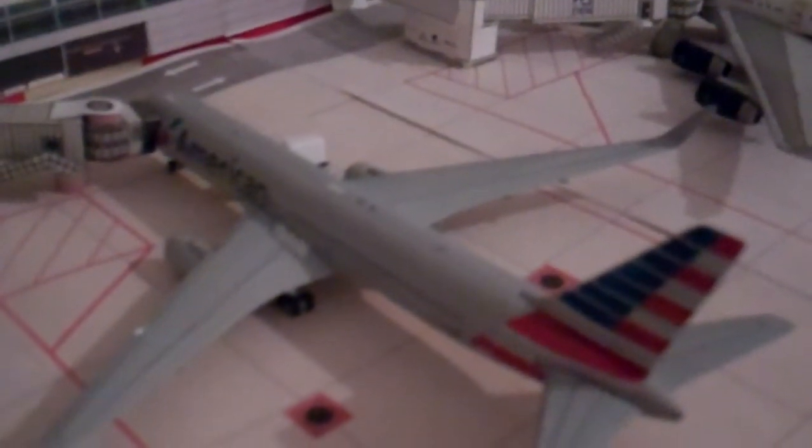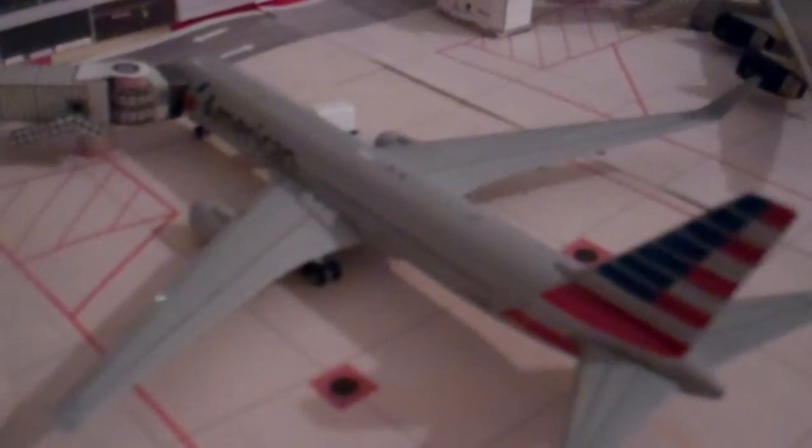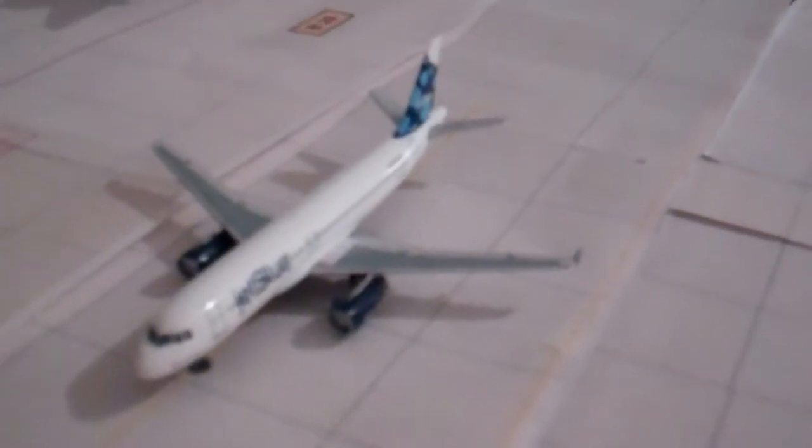Then our American 767-300 at the common use gate, passengers deplaning and cargoes headed off the aircraft from Paris Charles de Gaulle. Pushing back, just kidding. Taxiing out is a JetBlue A320 Blueberry Sail, taxiing to Salt Lake City. Then we have a Delta 767-400 BCRF colors pushing back for Auckland, New Zealand.